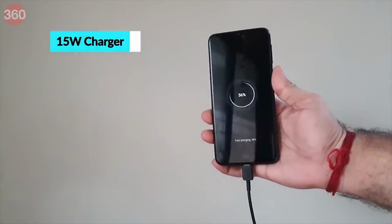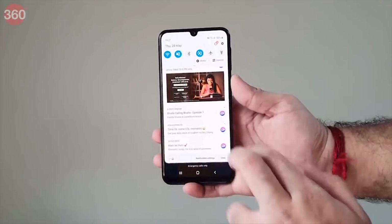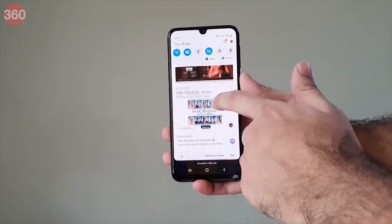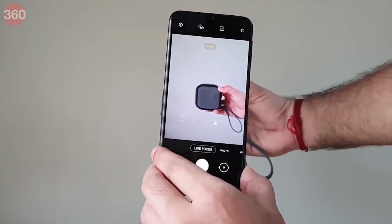Unfortunately, charging takes a bit too long on this device, which may bother some people, and apart from that, in our review we mentioned that this device sends you some spammy notifications and its camera performance is below average.